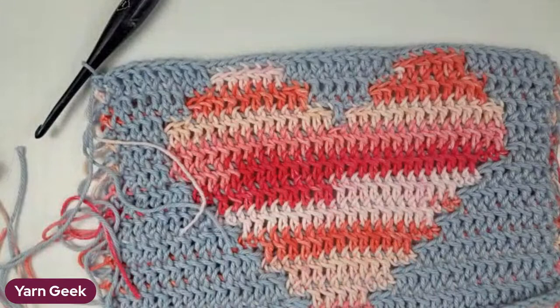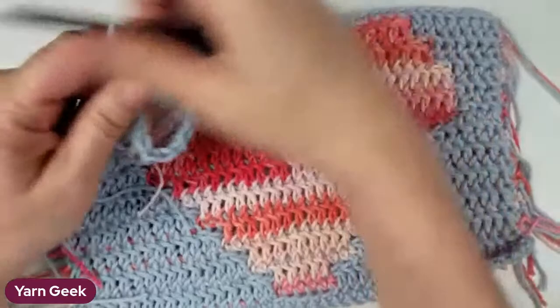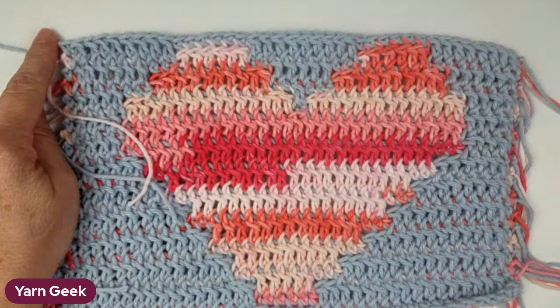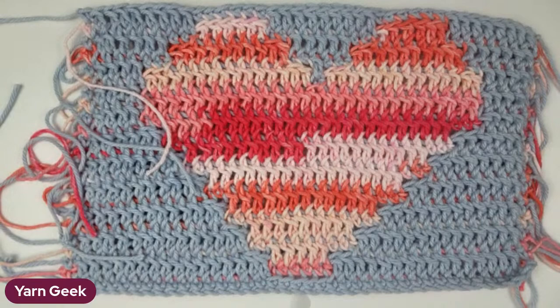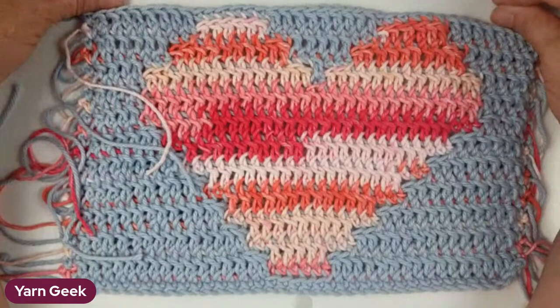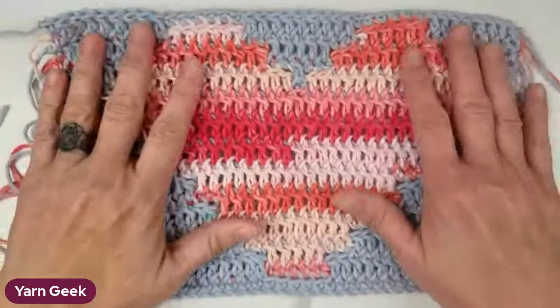we've got that part of the heart done. Now, basically all you do, I'm going to stop right there. Basically all you do is just do another row of single crochet across the top. You can also, when you start out, make a couple more rows of blue down here, which I'm going to do. I'm going to make a couple more rows of blue up here, and I might add a couple more rows of blue down here. We'll just see. But that's it. That's how you mosaic crochet a heart, you guys.